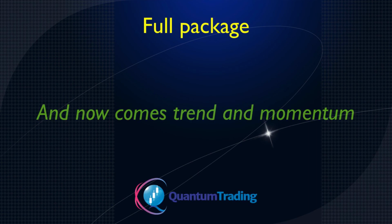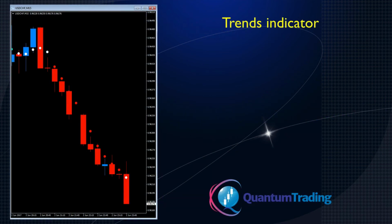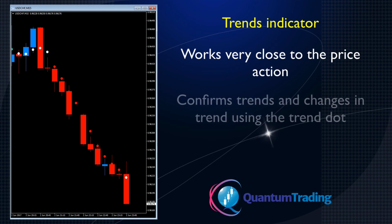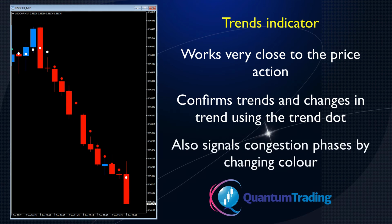And now we come to another important group, which is the trend and trend momentum indicators. Whilst there are only two shown here, the trend monitor is in fact two indicators in one, making a total of three. First, we have the trends indicator, which is extremely sensitive and helps to describe trend and no trend phases of price action visually and quickly.